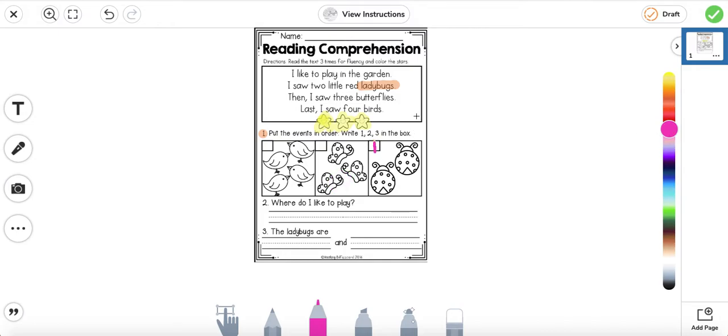Let's see what happened next. Then I saw 3 butterflies. So butterflies is next, and then last is the birds. So it's ladybugs first, then butterflies, so we write a 2 here. And last was the 4 birds, so we're going to put a 3 here. So in the story, the ladybugs came first, then the butterflies, and last the birds.